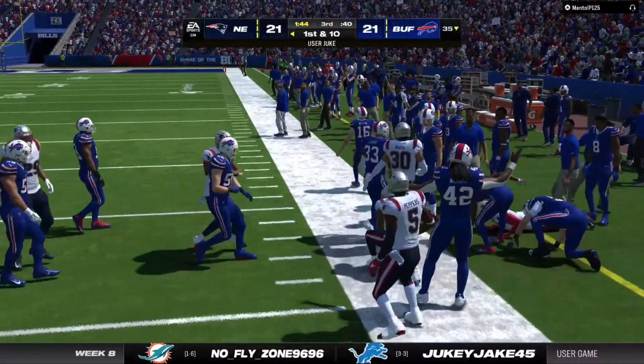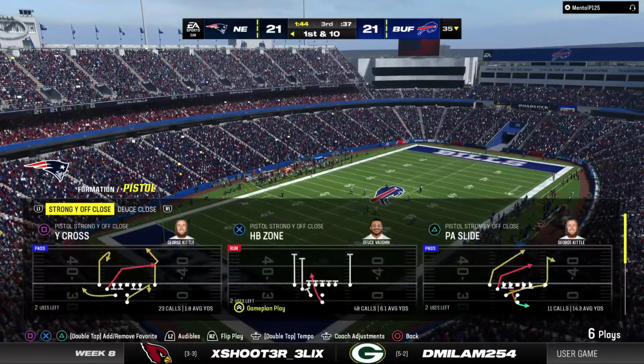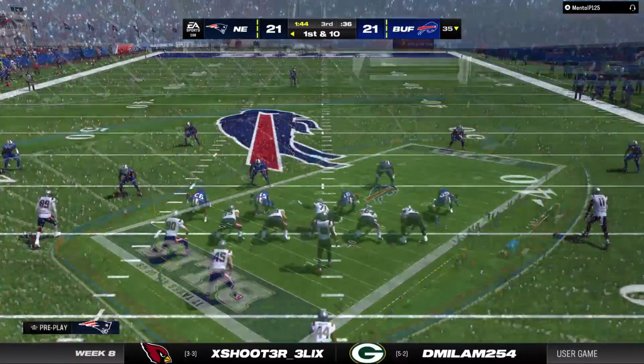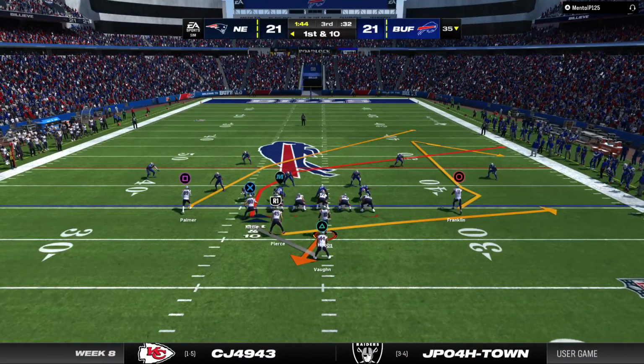And he'll be out right at the 35. A nice punt, but a good run back as well of 13 yards. And the Patriots take over. The Pats at the line ready to go.